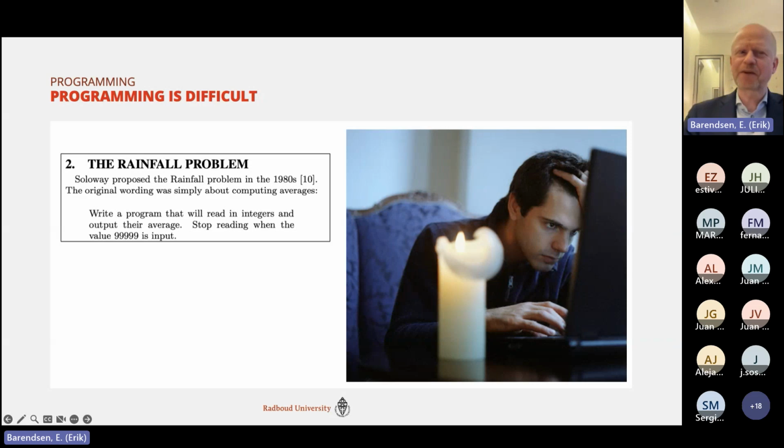But this seems like a very basic programming exercise. But if you investigate what students do, they make a lot of mistakes, and only a small minority of students complete this exercise without any error and without any mistake. So that suggests that programming is really difficult. And so we try to understand what happens.